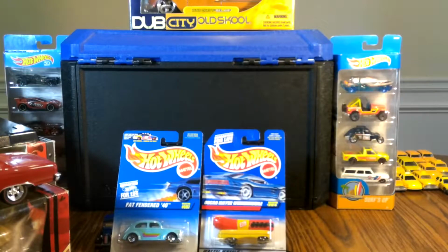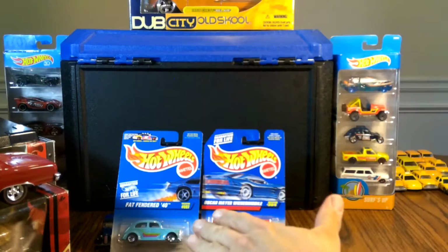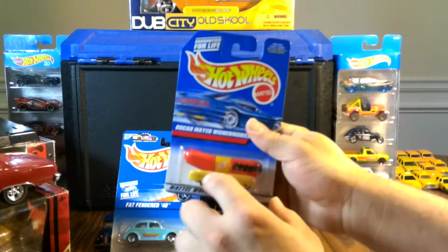That was it. Well, I've got a silver one out there somewhere. Oh, that's right, you do have a silver one. We'll have to show them the silver one. It's out there somewhere. I'll find it. I saw it out there today. I should have brought it.